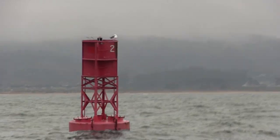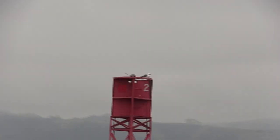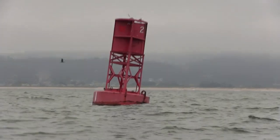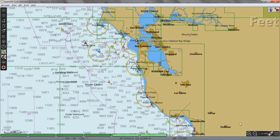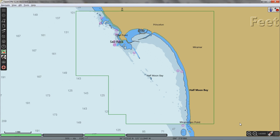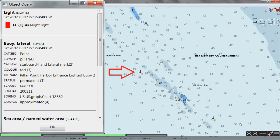This buoy is the Pillar Point Harbour Entrance Lighted Buoy number 2. Being a lighted buoy, it shows a night light. The light sequence is a single flash every 4 seconds.